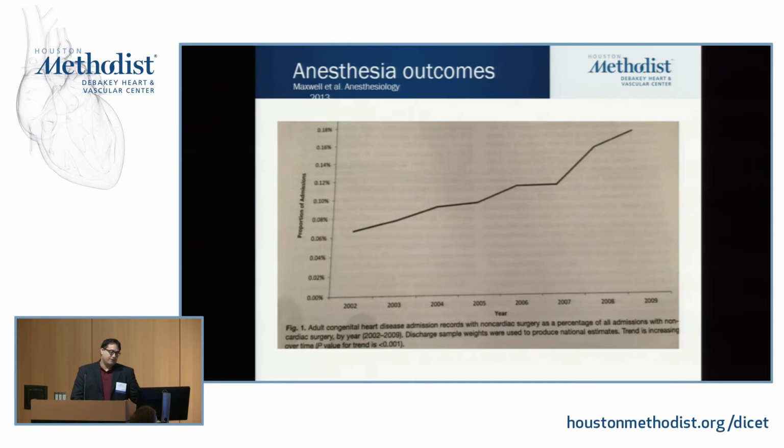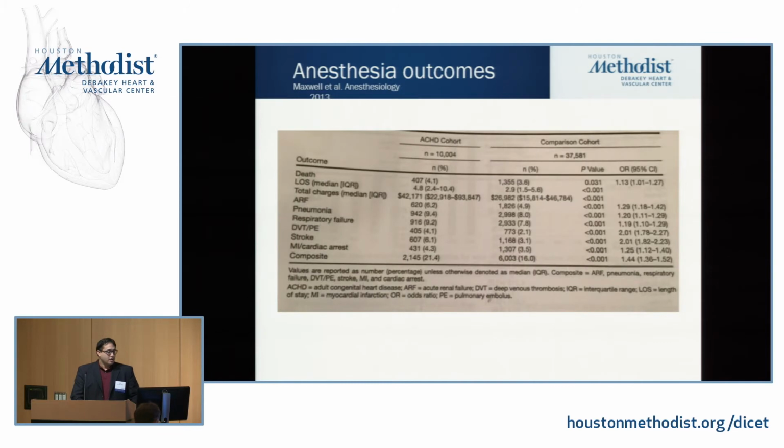So this first slide from this article just shows that over time, the number of surgeries happening in congenital patients is increasing. It looks like a huge increase, but it's like 0.06% to 0.18%. So a 3 times increase in the number of surgeries out of all surgeries happening in 7 years. And it's going to continue to grow, we know that. But this is the interesting slide.